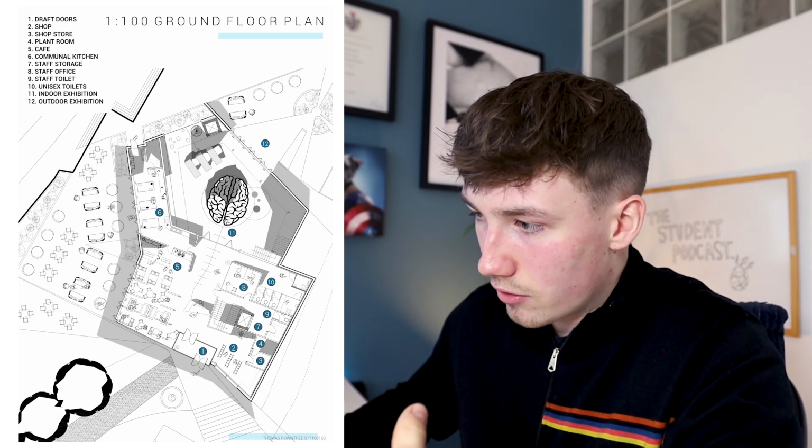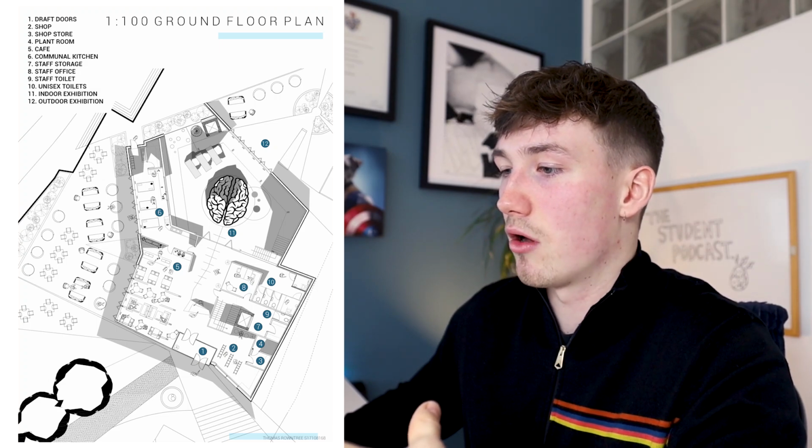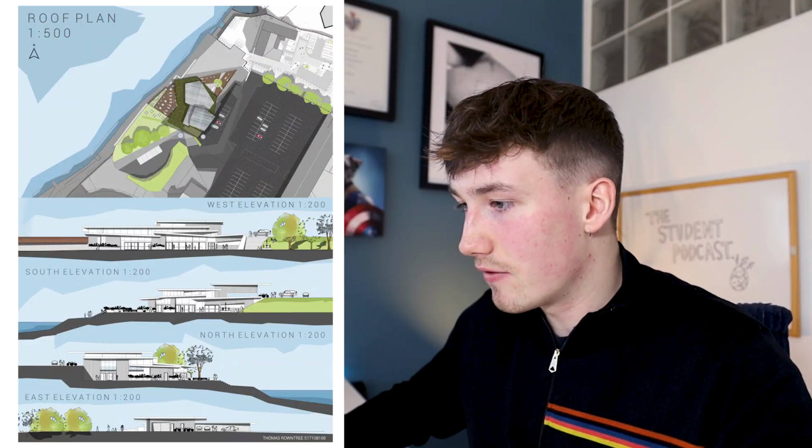And all of the food used for the kitchen and for the cafe would actually be grown around the site, where people can grow their ingredients, use those ingredients to make food in the kitchen, educate people around them, and then also people coming to the cafe can eat those foods that have been grown by the people of the community. Roof plan, west elevation, north elevation.